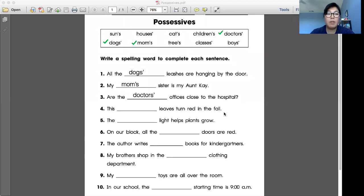Number 4. This blank leaves turn red in the fall. I know that leaves are usually from trees. So I know that the correct word is tree, and it's singular. It says this one tree, apostrophe S. I know that the leaves belong to the tree. The tree owns the leaves. This tree's leaves turn red in the fall. I'm going to put a check mark next to trees.